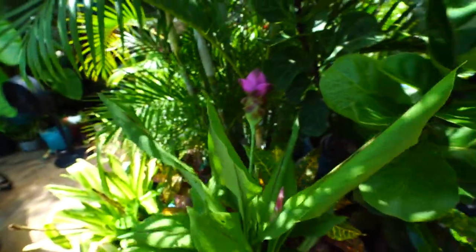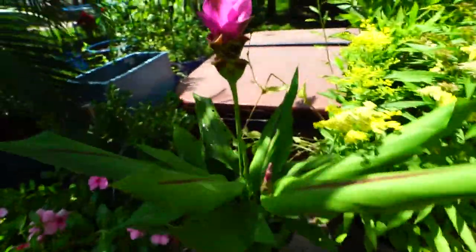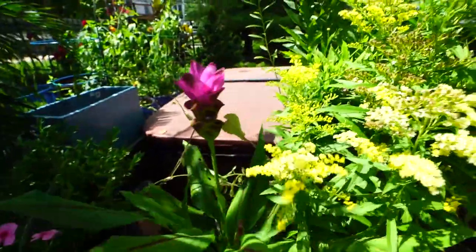Fun plants. I was going to go. I always do this. I say I'm going to go, and then we just keep talking because I see plants, and then my plant nerd gene kicks in, and I can't stop talking about them.